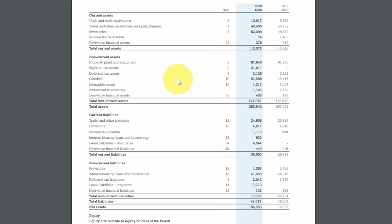If we scroll down a bit further, we can find the balance sheet. Again, I'm not going to go through every single detail of the balance sheet. I'm just going to focus on the information that I am really interested in. The two main things that I'm interested in is the total current assets for the company, which is a figure of more than 100 million. All these are in thousands. So it's got that amount of total current assets.